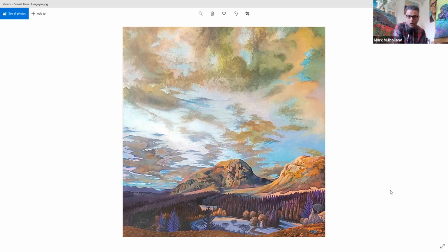It's actually called Glengoyne Distillery, a whiskey distillery, and a beautiful landscape. This was painted around autumn into winter, so there's frost on the ground, and things are looking a little bit colder with the fir trees in the background.